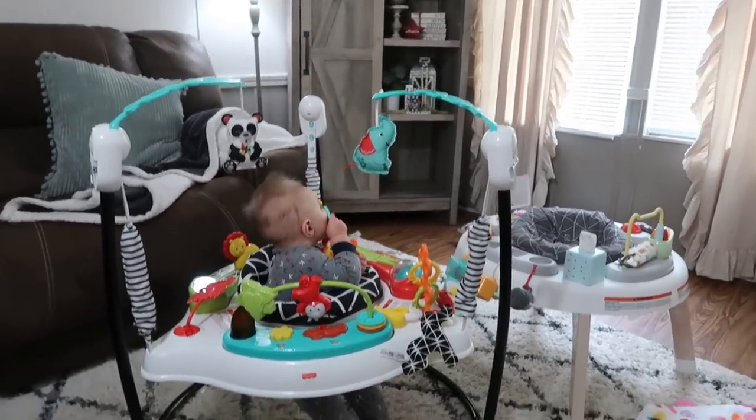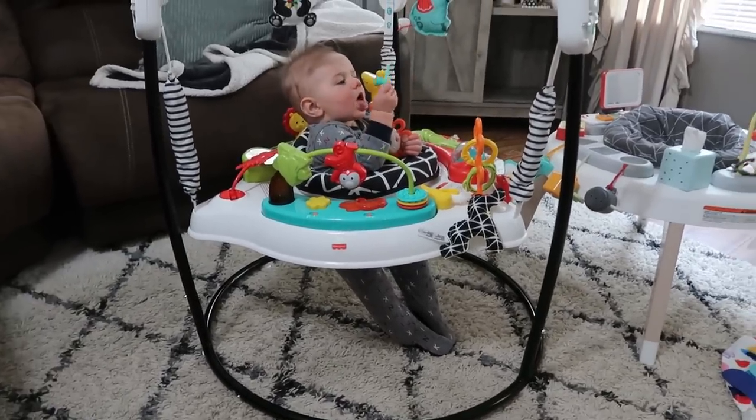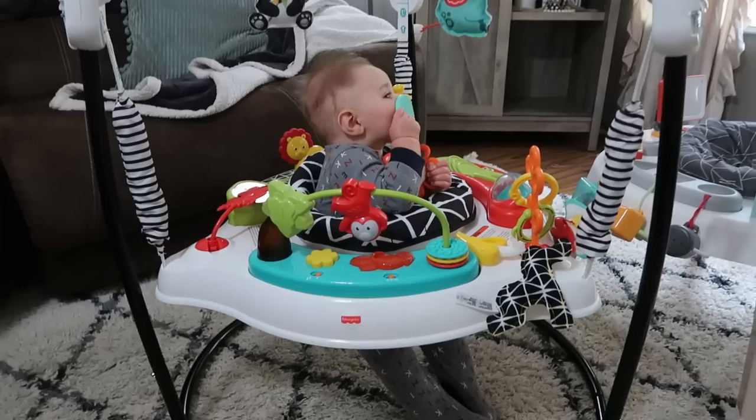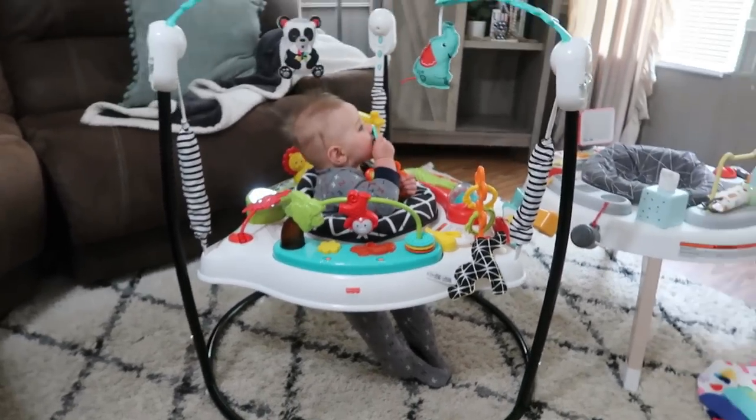So this just gives him a little something extra to do, but he does not know how to jump in it. We're still working on learning how to jump, but he's gonna get it one day, and I can't wait to share with y'all the update of when he starts jumping in this thing. I'm so excited for him to have this.